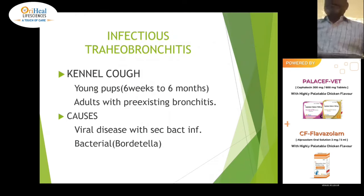Infectious tracheobronchitis. The most important is kennel cough. This is because of a long drawn problem of bronchitis. They can get viral diseases, and they'll be prone to multiple infective agents. This kennel cough occurs, and it is usually seen in 6 weeks to 6 months of age. Viral disease with secondary bacterial infections, and Bordetella is the main organism thought about, but even other than that, you can have infectious tracheobronchitis.